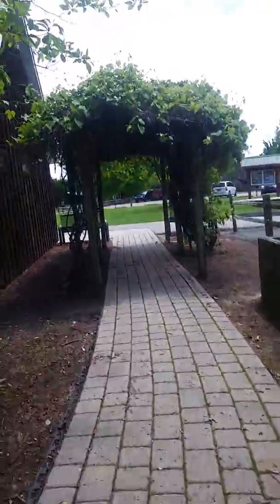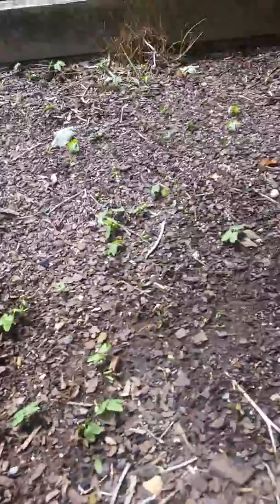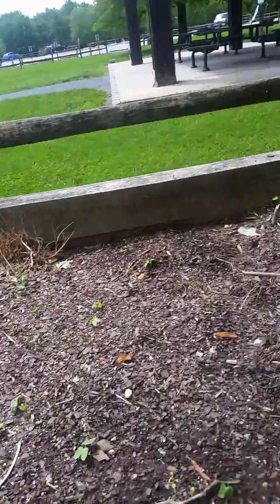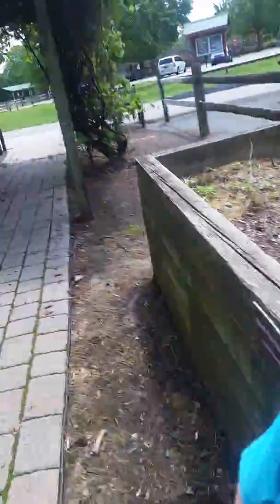Whoa, this is weird. And the backyard wildlife habitat. I don't know what this thing is either. There are going to be some plants they're going to put in. They're not there yet. If you know what it's called, then let us know. And this is the bathroom. And comment down below if you know what this thing is called.